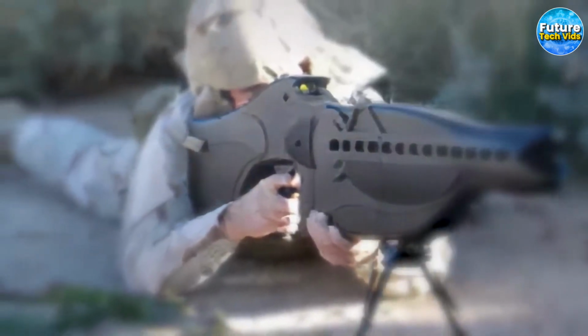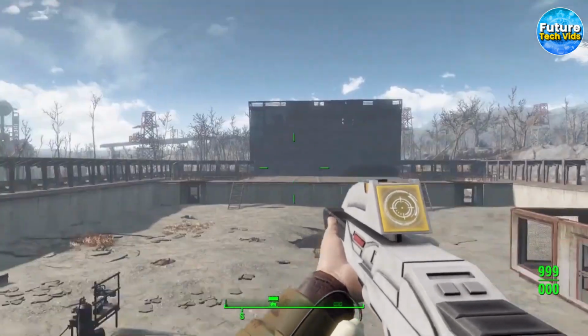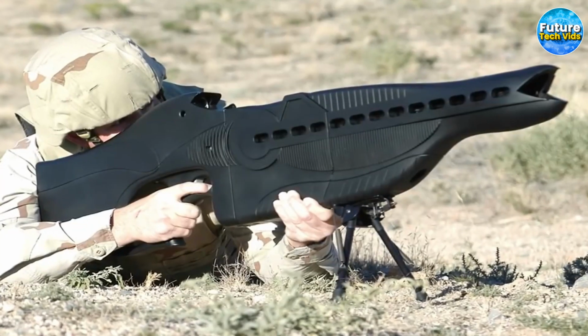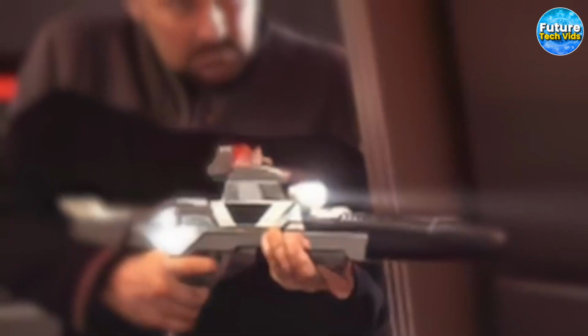Just imagine holding this sleek and powerful weapon in your hands, feeling its weight and heft as you take aim at your target. With a gentle squeeze of the trigger, the phaser rifle emits a bright and intense energy beam that can cut through almost any substance, leaving nothing but a smoldering pile of ash in its wake.